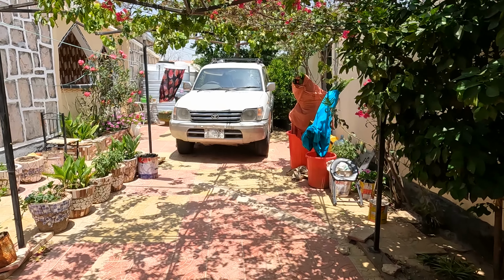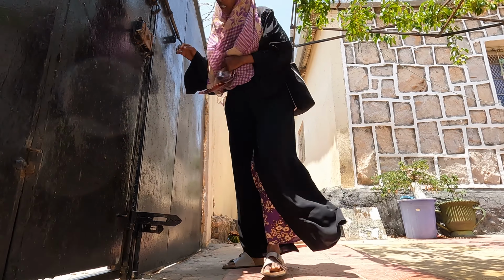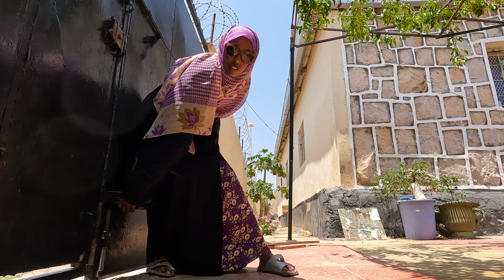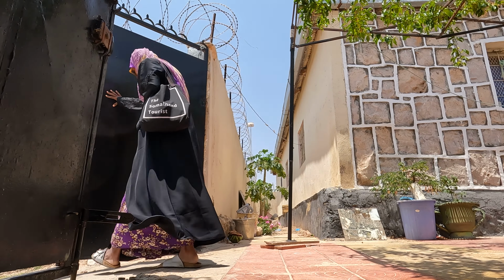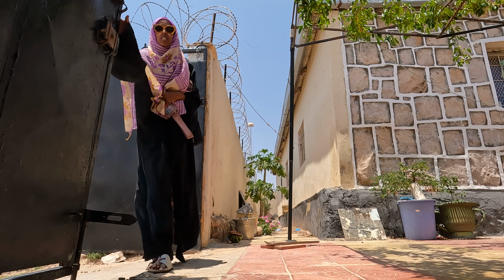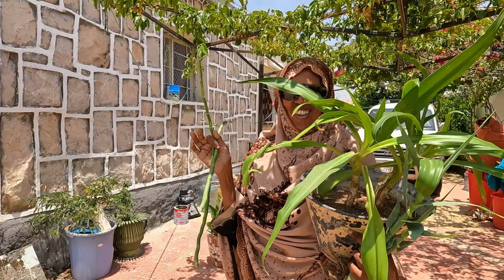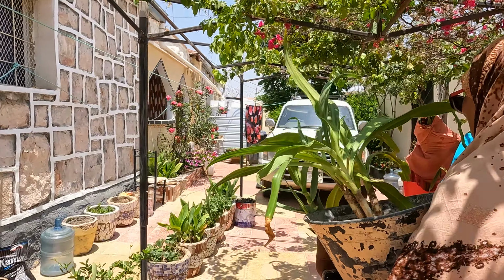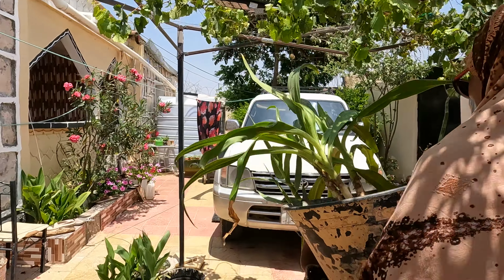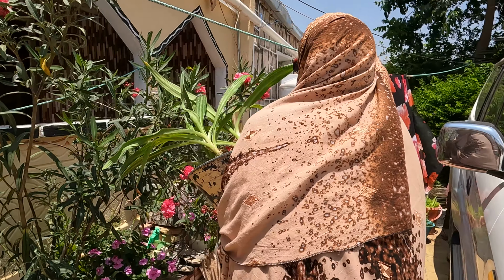We will now be welcoming the new addition to our home. Just let me get these crazy doors open for the car. There we are. MashaAllah. Welcome to your new home. So awesome. A couple of them will go to the farm, but the majority of them will stay here.